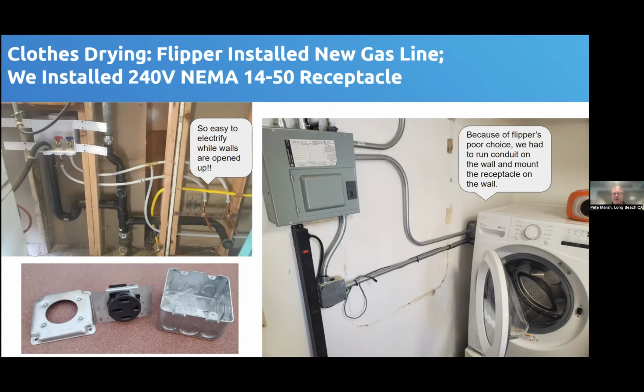So in order to install the electric clothes dryer that we already owned, we had an electric clothes dryer in a location that wanted a gas dryer. I decided not to bother pulling off the sheetrock on the wall, because this is in a garage and I wasn't worried about pretty. So we just ran conduit on the surface of the wall from the garage breaker panel over to this big receptacle where the dryer is plugged in. Those are the trade-offs you can make in a place that's less pretty.